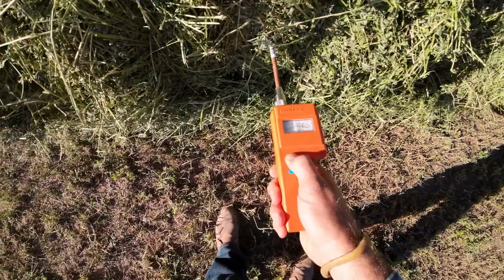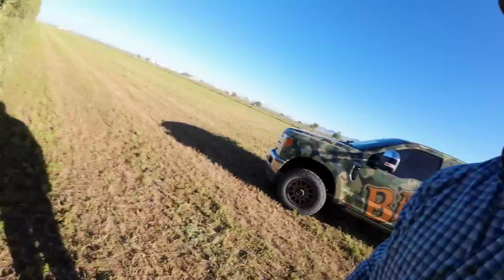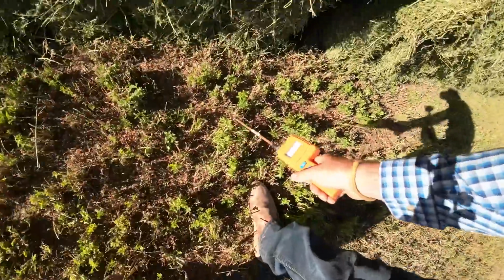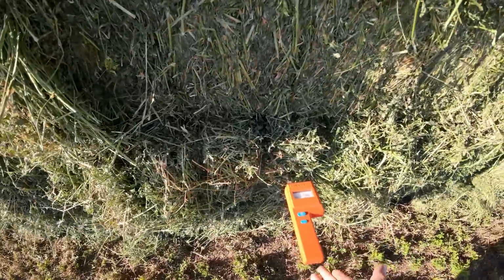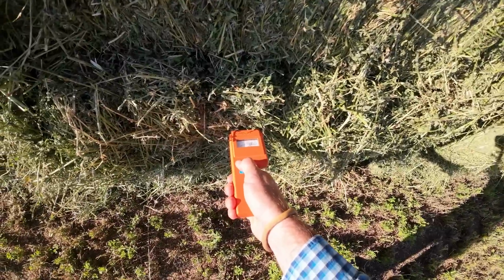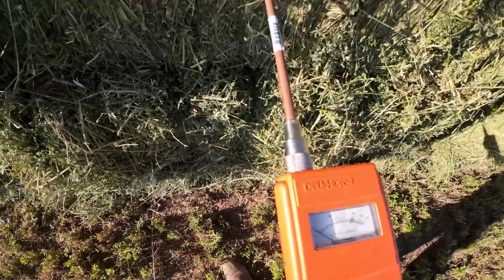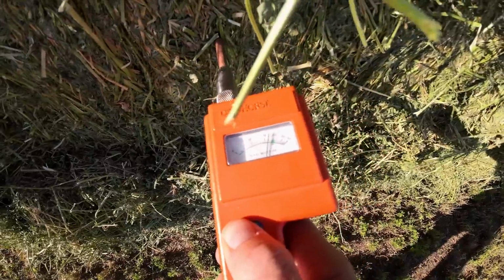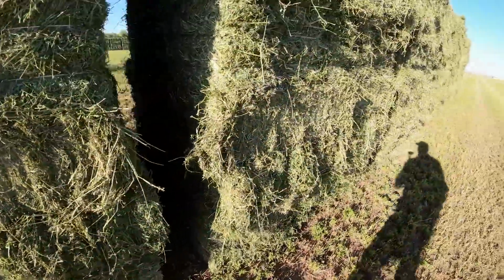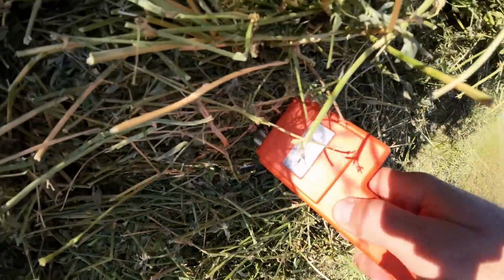15. A little spot in there, it jumps up to 20. A lot of times the baler will pick up the regrowth and it'll show up in the probe. Ooh, 16. Ooh, 20. This stuff's probing higher than I thought it would. I thought it'd be in the 15s, but no more.